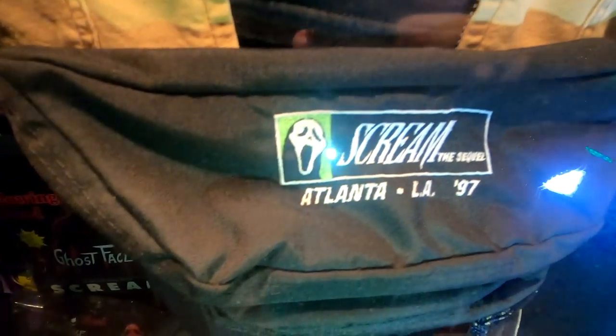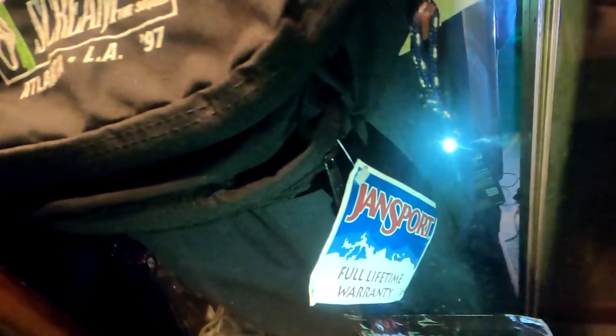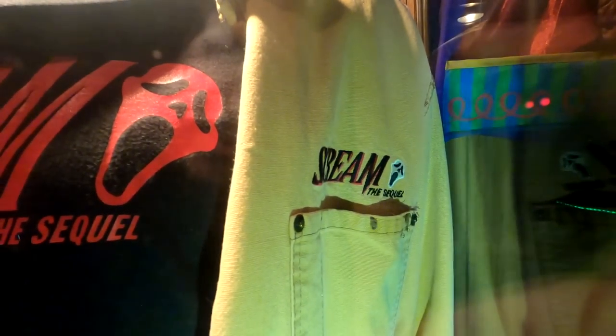And one of my favorite pieces, and the only one I've ever seen of this, the Scream the Sequel fanny pack is originally tagged still with the JanSport tag. How cool is that? The embroidery and printing on all this stuff is also top-notch. Very, very high quality, of course, for cast and crew.